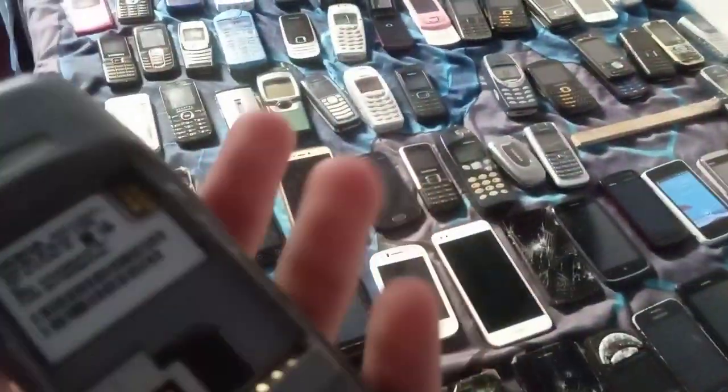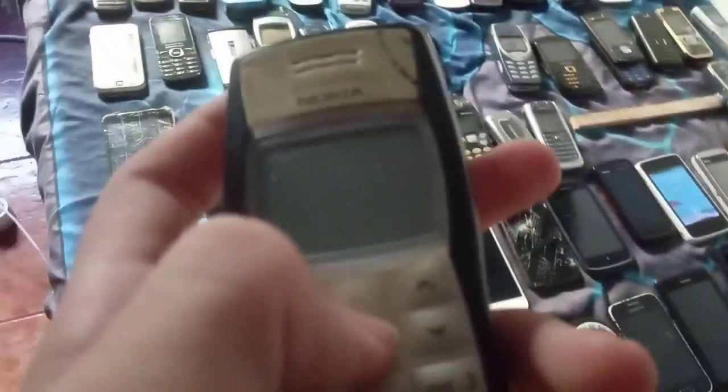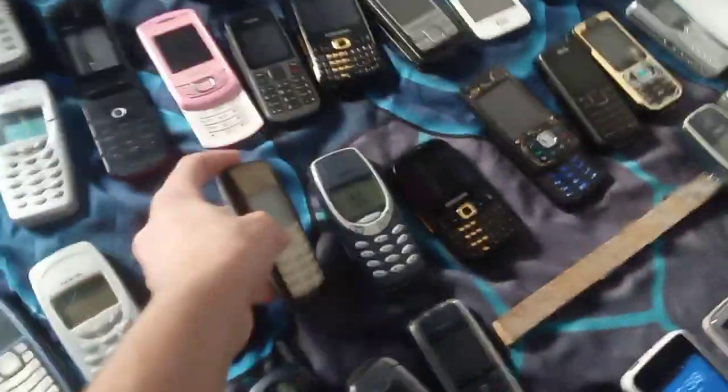Here's another Nokia 3310. This one doesn't work. Here's one of my three. That's right, 3 Nokia 1100s. This one works, but doesn't have a battery in it. This one's on Telcel, and this is one of the 7 phones that I got in my phone lot.